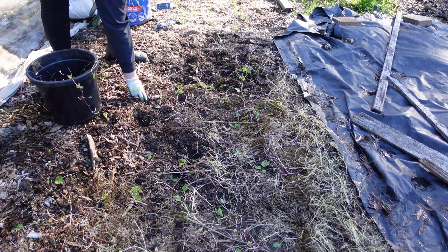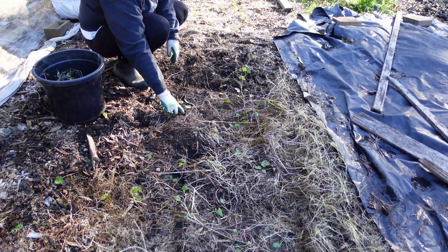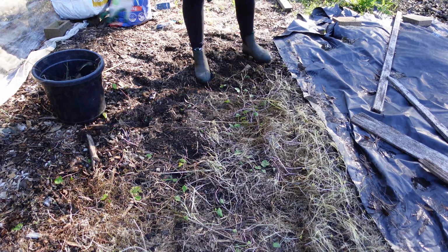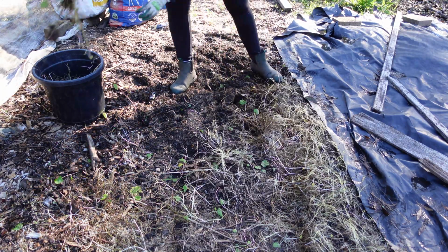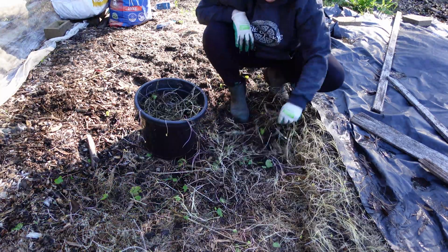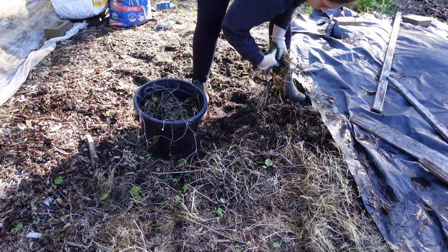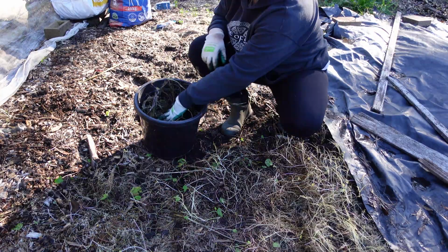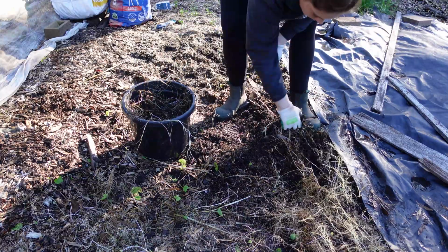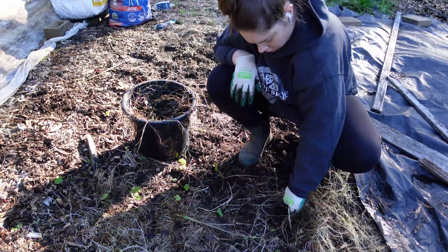So I'm just pulling back some of these weeds. I have quite a lot of creeping weeds in the garden, and you can see all of the grass as well. I don't think I got all of the roots from the grass, so it could come back. But my method for these garden beds is really just to add a lot of organic matter on top of them so that I can also smother out this layer below. The soil in here is really good in terms of nutrients. The main thing is just the weeds that I'm dealing with.